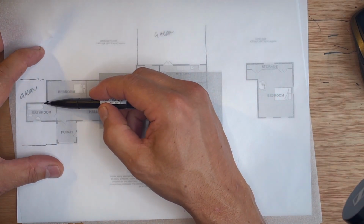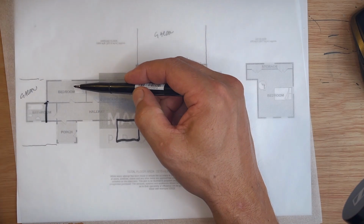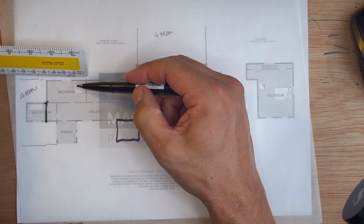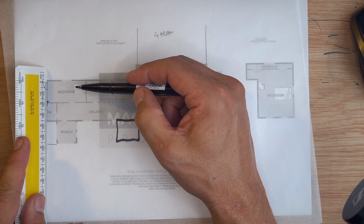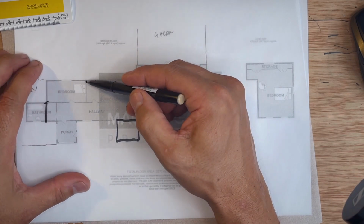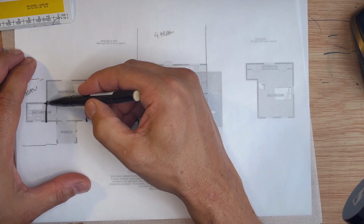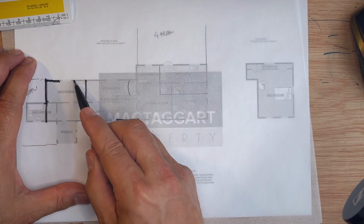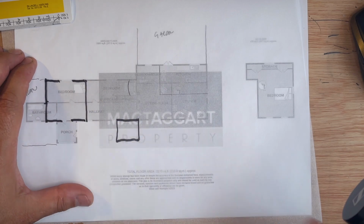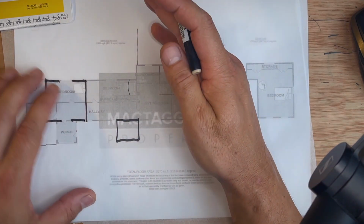We've then got a bathroom at this end, which we could use more as an ensuite to something that is about 3.5 by 4. So we could square off that room and end up with quite a nice bedroom there with windows to both sides.